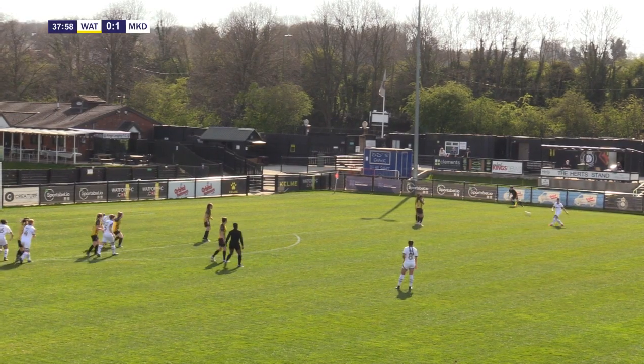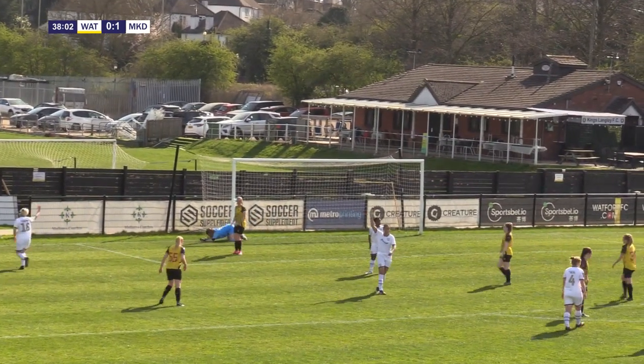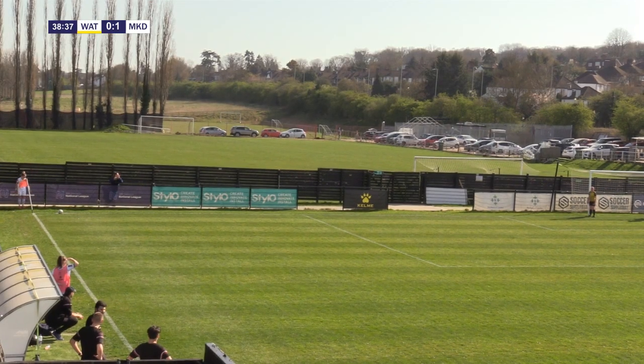Pepper with a little run up here. Just chips that one over the wall into the penalty area. Hit first time there. This hook there from Sasha Newsom. And a little fingertip touch there from Wiggins. And Nicole Pepper from the left.